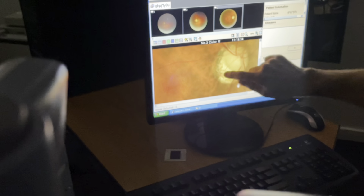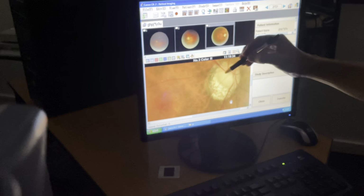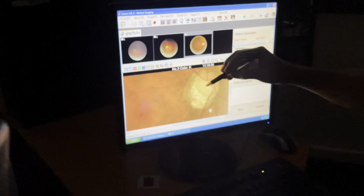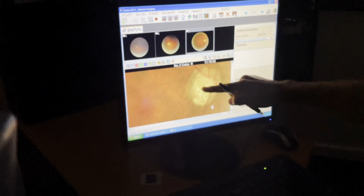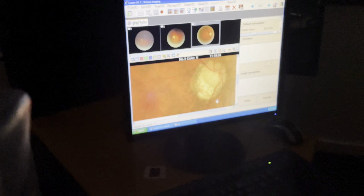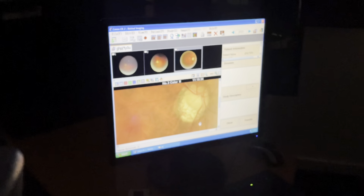Up like this. Okay. Oh, yes. So it's actually showing you where the edge of the cup is. So his cup goes all the way to there. Can you appreciate that? Yes. And then the vessel goes up the side of the cup and then there. Oh, yes. So that's actually called the bayonet sign. They might have told you about that in the lectures.